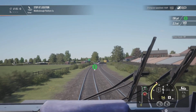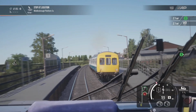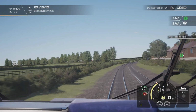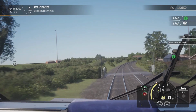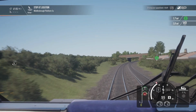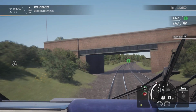Okay, so we've got our next train coming up, which is a 101. There's nobody in that one. Oh no, it's a class 20 going in reverse. I guess they haven't fixed the Tees Valley line reversing of the scenario planner of the trains yet, but never mind. There we go. So yeah, we've got Middlesbrough, we've got Teesside Airport, and then finally we've got Darlington.